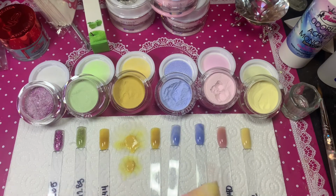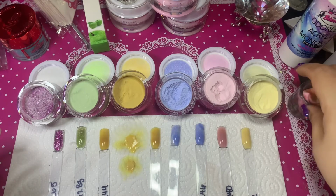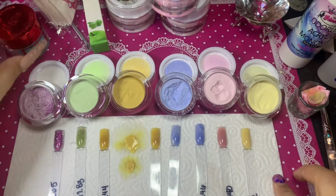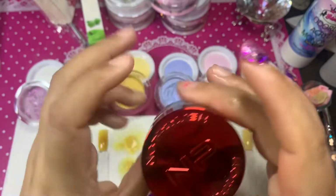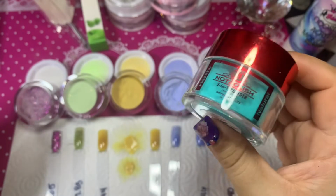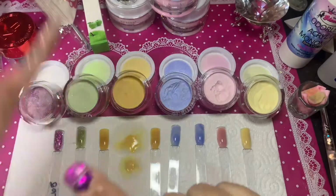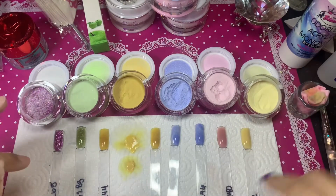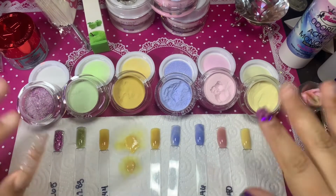I don't know. Like I said, I'm not a professional nail tech. I do like this brand. I like this company. They're amazing. And yeah, I recommend it if you're a beginner like me and you don't mind. But if you're not and you'd rather have professional stuff, then just go with Not Polish. They're professionals and they have really good products. And if you want to start building up your acrylic collection, then yes, I recommend this.